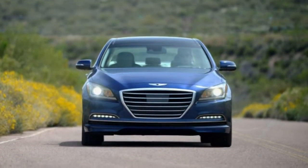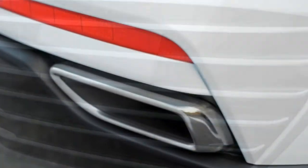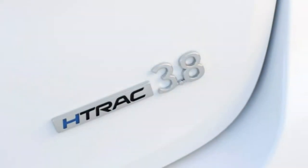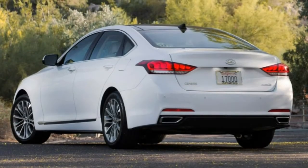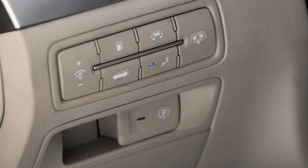The Insurance Institute for Highway Safety awarded the Genesis the best possible rating of Good in its moderate overlap frontal offset, small overlap frontal offset, side impact and roof strength tests. The Genesis seatbelts and head restraints also received a Good rating for their whiplash protection in rear impacts. Interior design and special features.